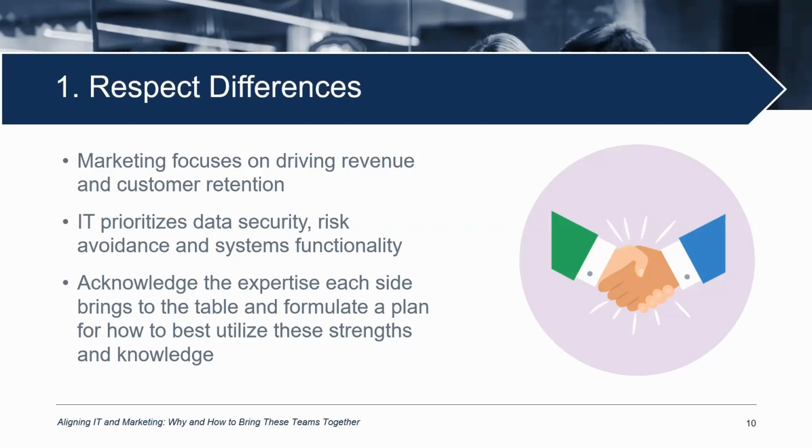With that being said, there's still best practices for getting it right. So, one, between IT and marketing, we do have to respect differences. And these are just some of the things that we've talked about. Marketing typically focuses on driving revenue and customer retention, and then IT's priorities are security. And also, when aligning your IT and marketing teams, it's really important to respect and acknowledge the expertise and the traits that each side brings, and then formulate a plan on how to best utilize these strengths and knowledge for success.